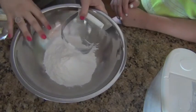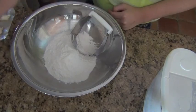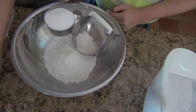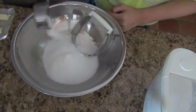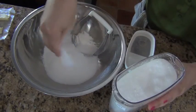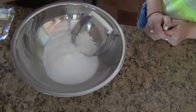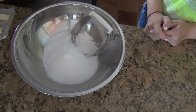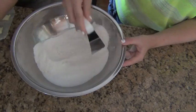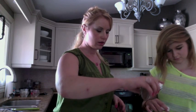So we have our flour already in the bowl, and we have a pastry knife. We're gonna add in half a cup of sugar, and half a teaspoon of salt, and a quarter teaspoon of baking powder. Now, Maddie's gonna mix those up. I'm gonna add in a pinch of nutmeg and a pinch of cinnamon to the flour sugar mixture.